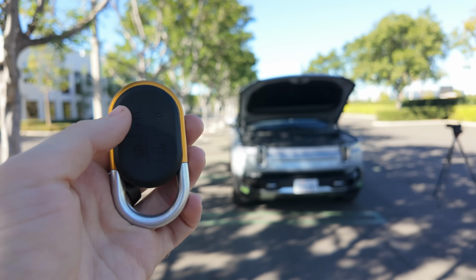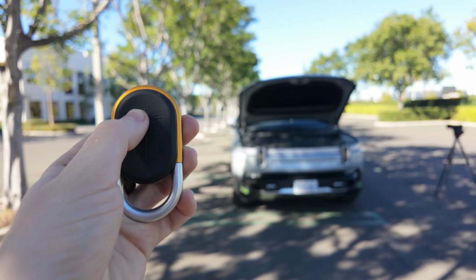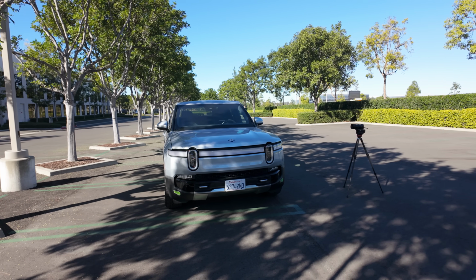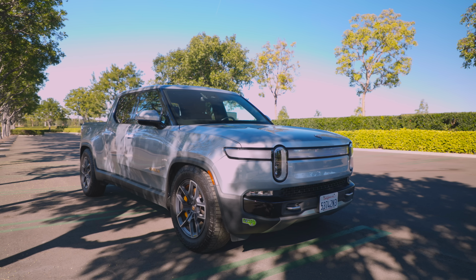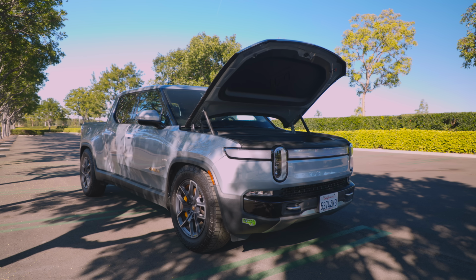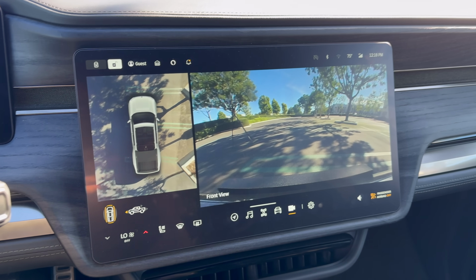I feel like a frunk on an EV is really nice. I love the frunk on all my Teslas, but I find myself really not utilizing it as much as I would if it was powered. If I could just press a button and have it open and close for me automatically, that would be really nice. I did appreciate it here on the Rivian, and something I think is sort of a no-brainer that Tesla should expand. Another thing I really liked on Rivians is a 360-degree top-down view.